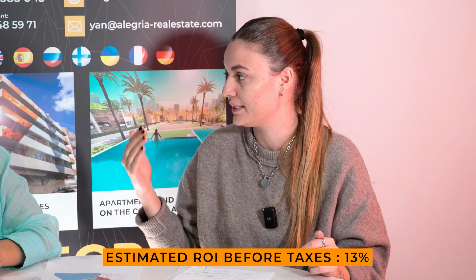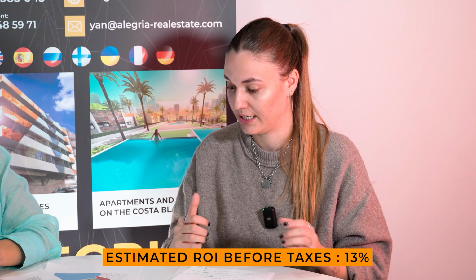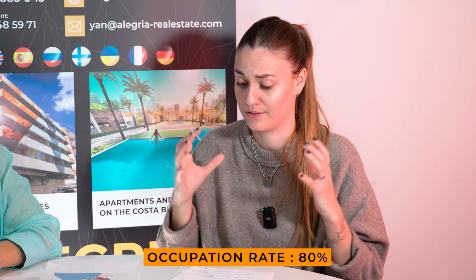Okay, so good. And we do have an amazing percentage of return on investment. Pretty much, before taxes and fees, it will be 13%. That's a lot, so that's really good actually. And all year we have 80% occupancy of people staying in the apartment. So it's really, really nice. It's a nice area.